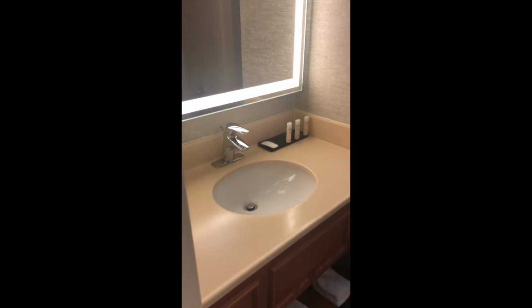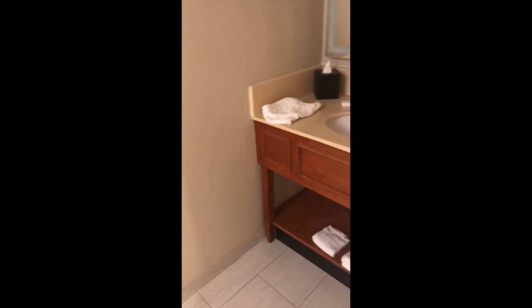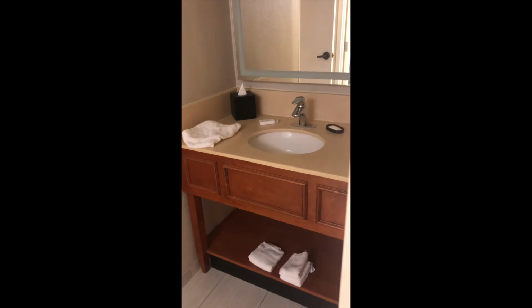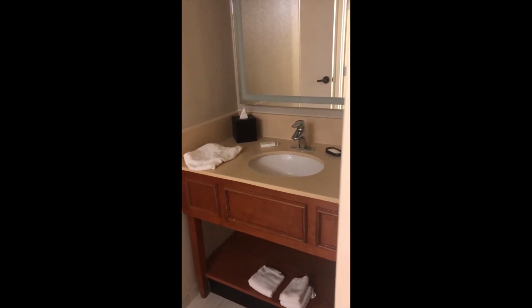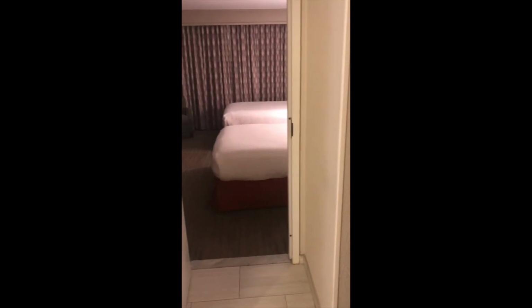Of course, you have your towels. There's lots of extra towels also, because they're not coming into the room and cleaning every day, so they stack you up with a ton of towels and washcloths and everything else. So that was really great. Even on this extra sink, they did have extra towels down there. Of course, you can see we've already used some of them.